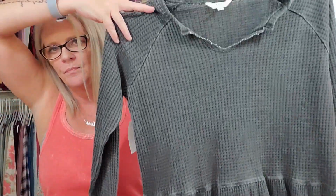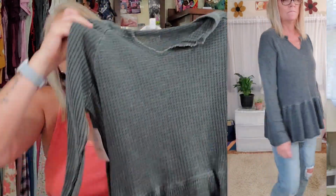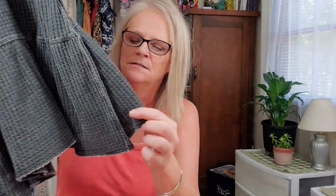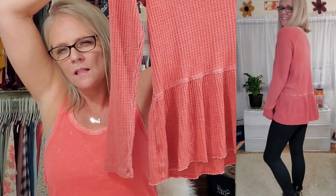You guys, look at this. Free People has these. I mean, this is so cute. And they have some other longer thermal white shirts that you can also find at Free People. They're $54. But look at this. This is so cute and it's thermal. Look at that. It's got a raw edge at the neckline. You guys, look at this raw edge on the bottom. I love this color. And again, look at this one, it has fading to it, but I love this color. Oh my, I can't wait to wear this. I love this.